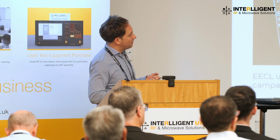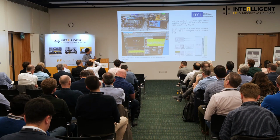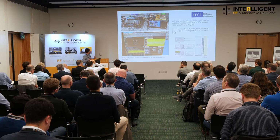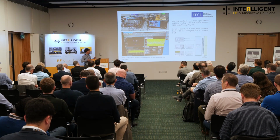So we've got a full crossbar matrix, that's any to any, which is ours, with the VNA connected to it, the lower cost low frequency modulator, with our converter connected to the switch matrix. We've got a low frequency demodulator and our converter connected to the switch matrix, and 16 DUT ports. We can essentially automate the whole process. And this is actually a demod through our system of a 125 megahertz bandwidth signal, and we've got an EVM of 34.